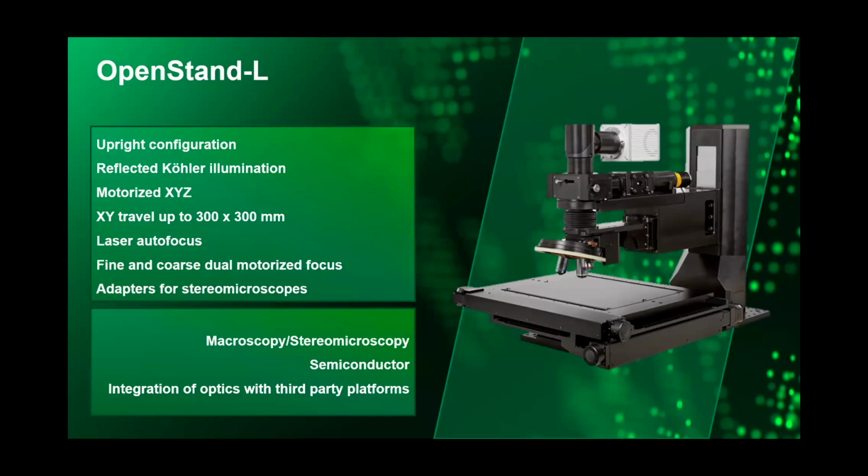So we find ourselves working in the more basic end of microscopy with this system. So macroscopy and stereomicroscopy that then might be tied to some really advanced AI analysis or something similar in the semiconductor space, or as I say, integration of optics into third-party platforms that really require the reach over different pre-existing hardware.